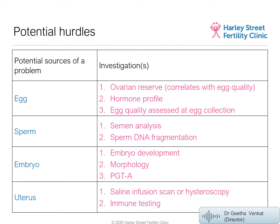What could go wrong, which will prevent you from having a healthy baby? First of all, we start with the egg on one side and sperm on the other side. From the egg, we can say that if the egg number is low, that's called low ovarian reserve. It also goes along with poor quality of eggs. As one gets older, the egg quality deteriorates, and that can be associated with chromosomal abnormalities. What we do is assess the egg quality, and that's how we come to know whether it's a good egg or not so good egg.